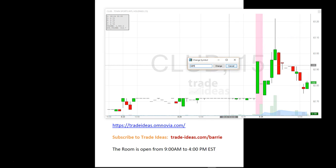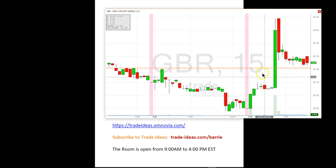GBR, that was another really, really nice one. Look at this action here. I did not get in right at the beginning here. Took the trade at actually about 429. And this was such a quick trade. 429 was out at 452 up here, 445 on the way down, and 435 on the way down. But that was such a very quick trade.